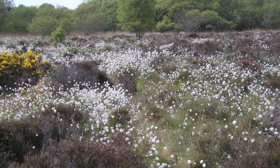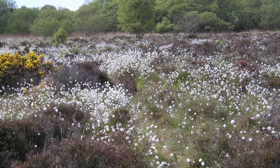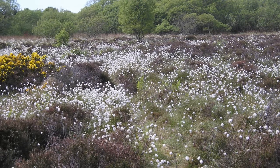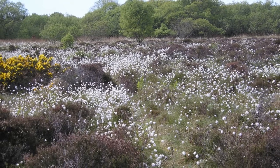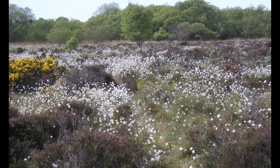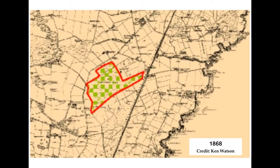Portlethen Moss was once part of a much larger wetland and possibly part of the impassable boggy land that the nearby Causey Mount Old Drove Road was built to cross. Dating back to at least the 12th century, this was the main road connecting Stonehaven and the south to Aberdeen. This large expanse of heath and bog was extensively drained in the 19th century, leaving only small isolated bogs or mosses.